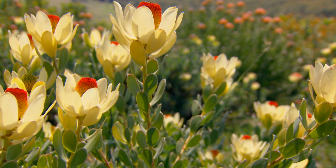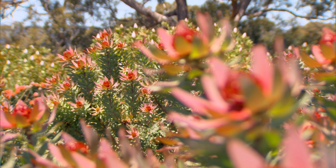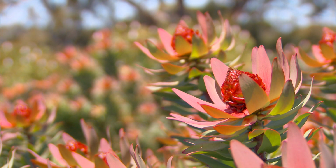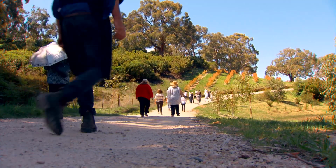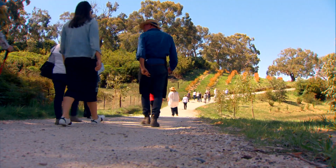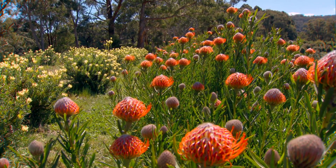Working with natives, they're so diverse in their looks, but also so robust in their abilities to grow in such harsh conditions. To share their passion for these plants, the couple hosts afternoon native experiences. With Ange as our guide, it begins with a walk around the plantation.